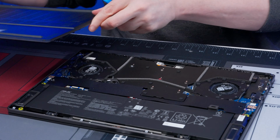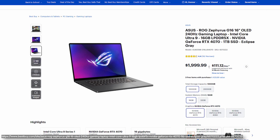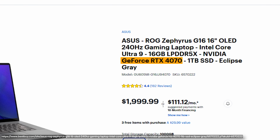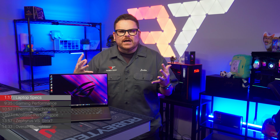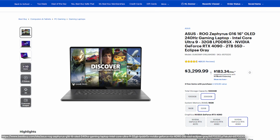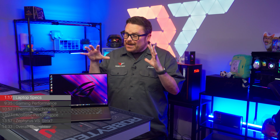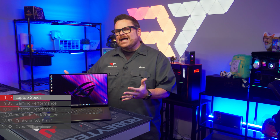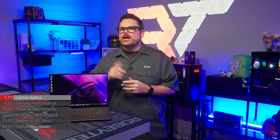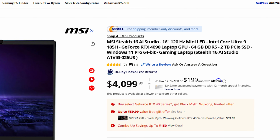As for the GPU, this model of the Zephyrus G16 is equipped with an RTX 4080 mobile, while the $2,000 model we mentioned earlier has an RTX 4070 mobile. Now, if neither is enough GPU power for you, or you are a power savant, there is a model with the RTX 4090 mobile, and I can confirm it's pretty dang sweet. And I'm actually fairly sure this is the only Core Ultra version of a laptop that you can get a 4090. Maybe the MSI Stealth, and you'll see some details here on the screen because the editors are gonna be like, you're wrong, Robey.